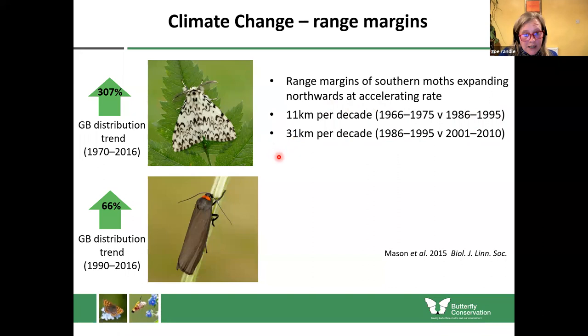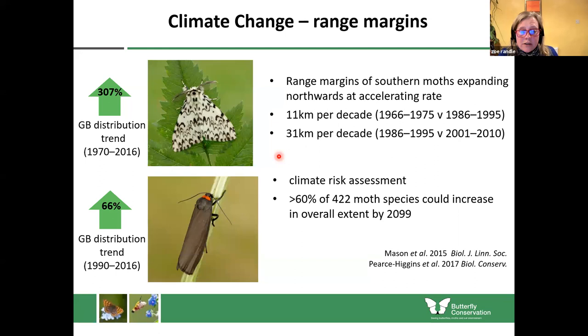There's also been some work done. They did a climate risk assessment and they found that more than 60% of the 422 moth species they studied could increase in their overall extent by 2099. However, there are lags due to habitat availability. So if you've got a species that's found down south, despite the fact that the climate is warming and there's potential for it to move northwards, if there's nowhere for it to live, there's nowhere for it to go, then that's going to inhibit its movement.